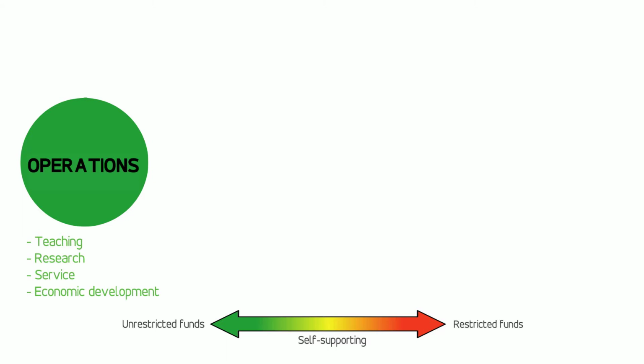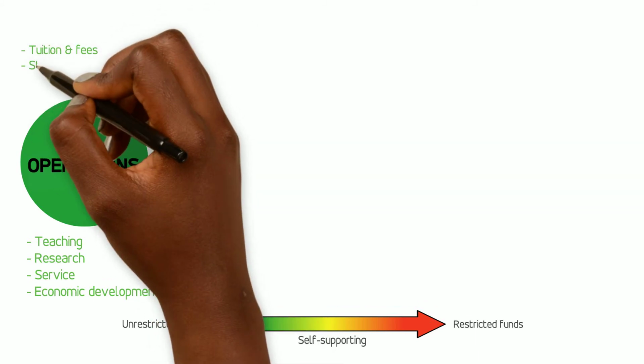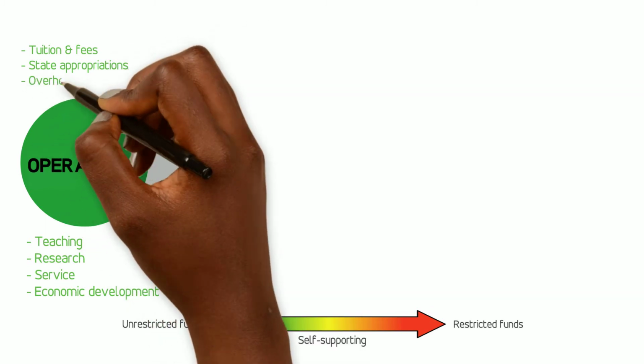The primary funding sources for the university's operations fund are tuition and fees, state appropriations and support from overhead cost recovery on grants, and self-funded operations.